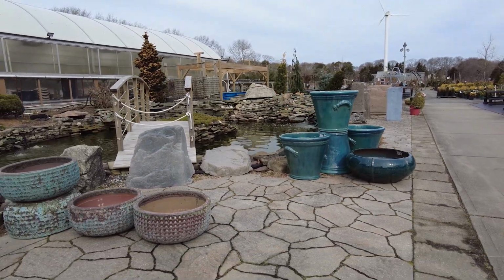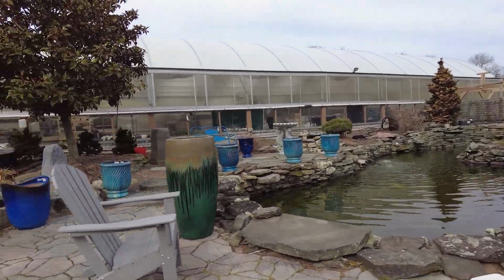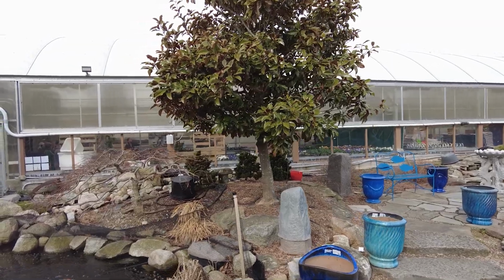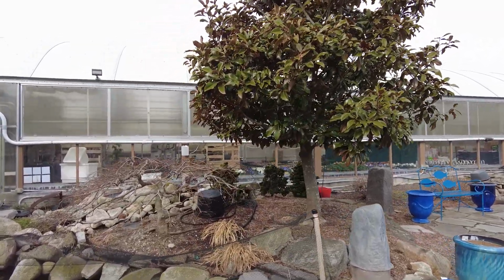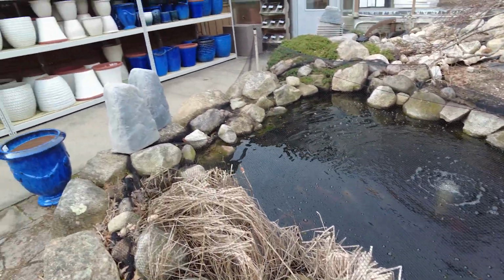And they have another little smaller pond over here. I just realized this beautiful tree out here, I think this is a magnolia tree. It's so beautiful. It's somewhat sheltered being behind the greenhouses, but it really looks lovely. I'd love to have a magnolia in the garden.